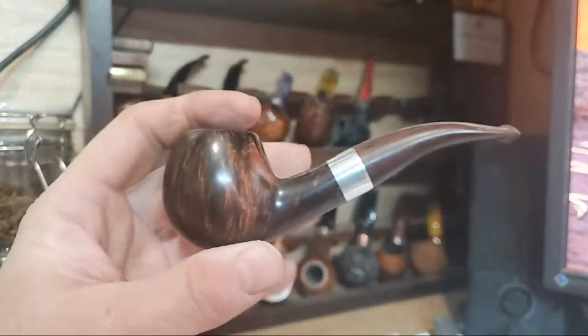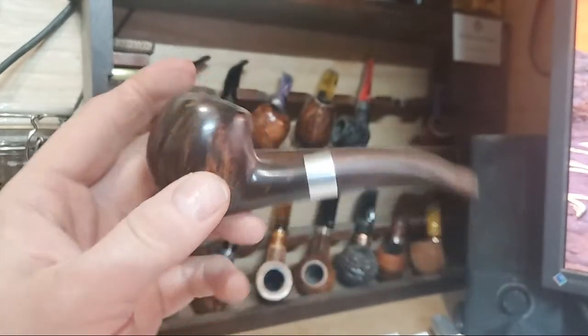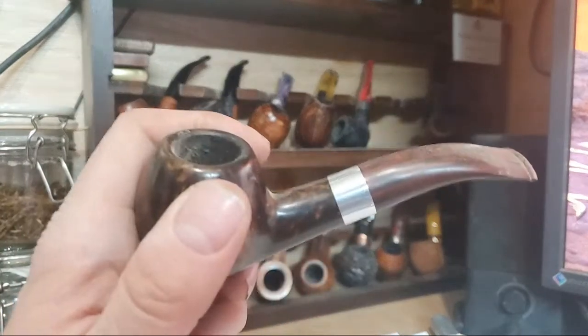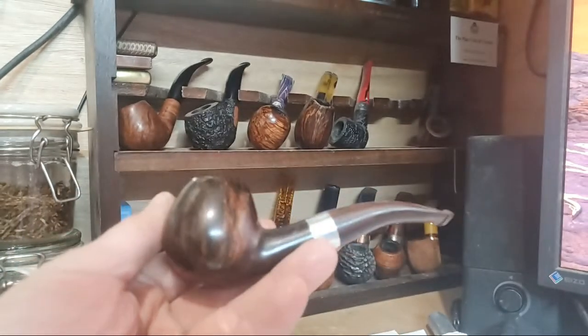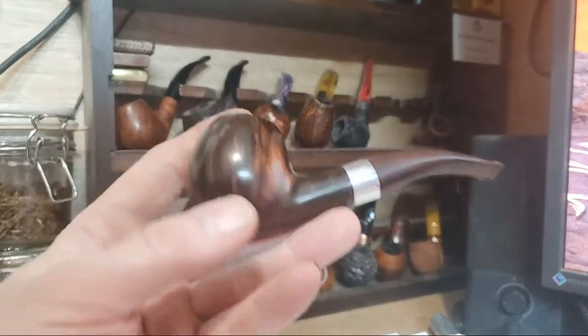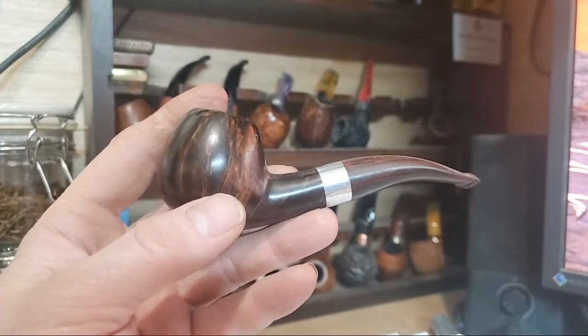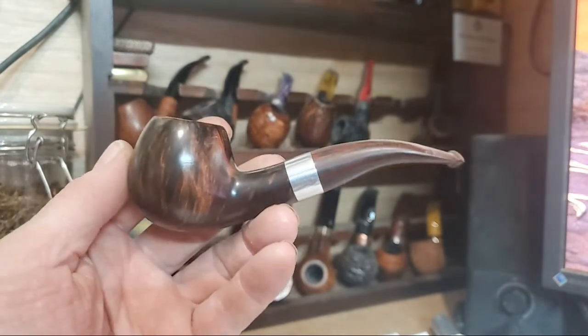And then we have my Fabrizio Natalizia. This was one of my first ever commissioned pipes. This was originally a non-filtered pipe. And this was actually commissioned with, Lars Iversen is the one who did the blowfish stamp. He used the blowfish stamp, yeah.